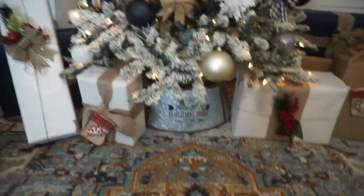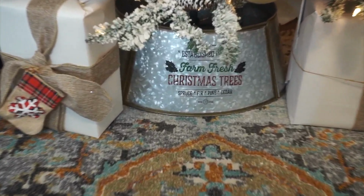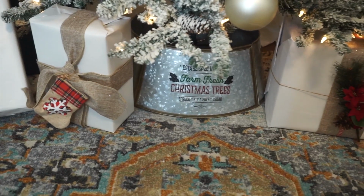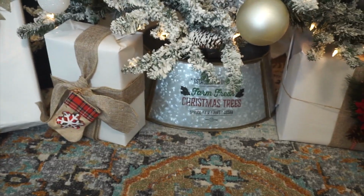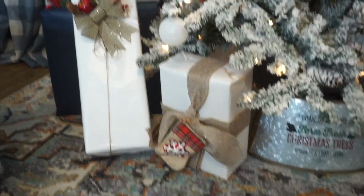The star of the show would be this bad boy down here. I'm getting so many questions about my tree collar. This is from Amazon. I'll link it below. I think I got it for like $39. It was super, super affordable. I love it. I love doing fake presents.